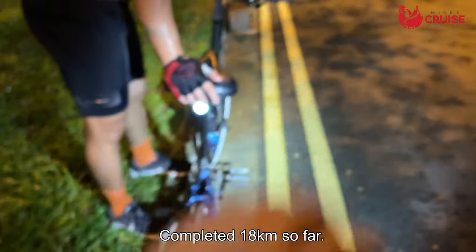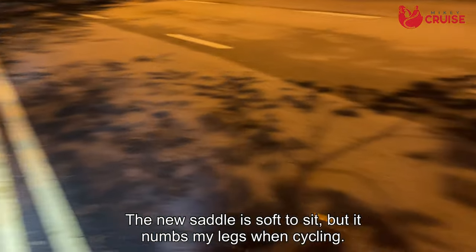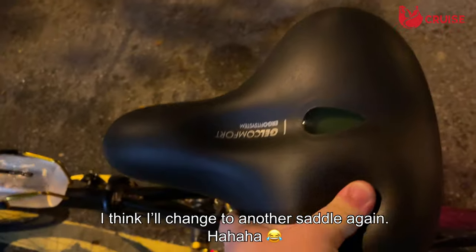Completed 18 km so far. The new saddle is soft to sit, but it numbs my leg when cycling. I think I will change to another saddle again.